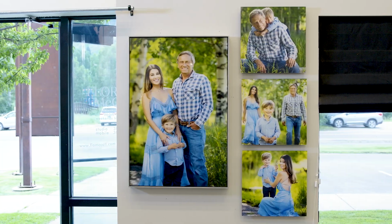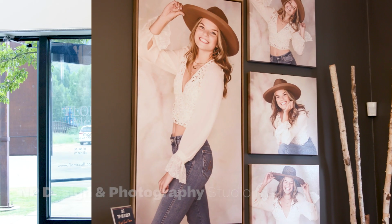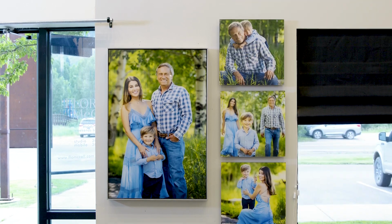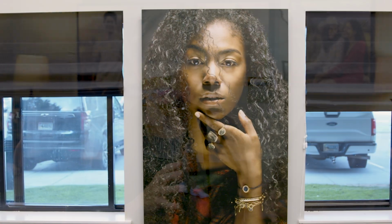So what was it about this grouping that really caught your attention? Well, that's a really good question. When you showed it on that other studio redo, it was very clean and contemporary, and it wasn't too big, it wasn't too small. I wanted to have it where I found out what my people bought the most, have it really easy for them to see, so they could just look over their shoulder.